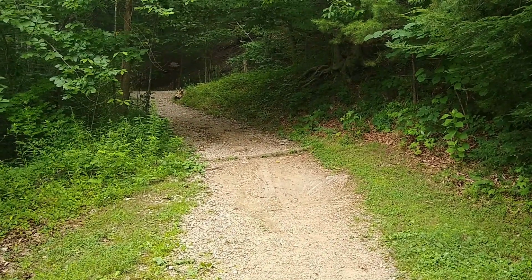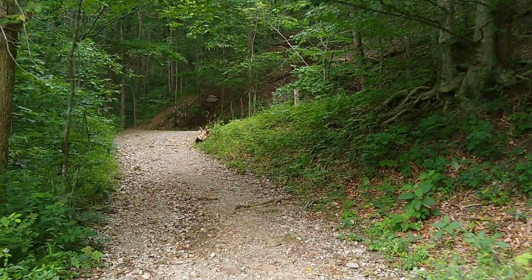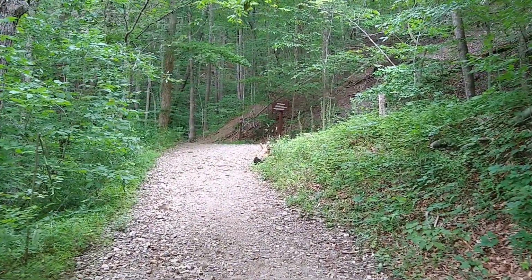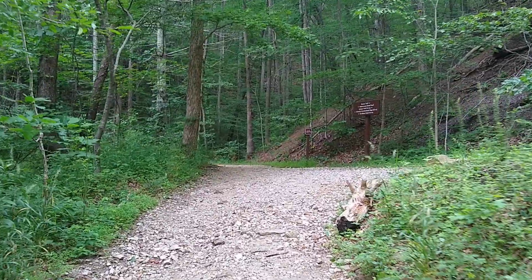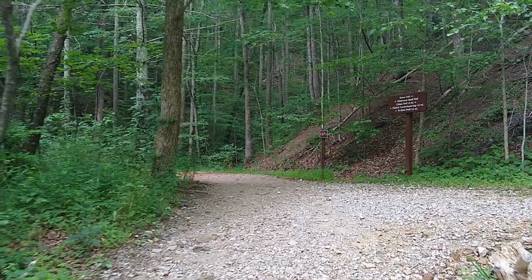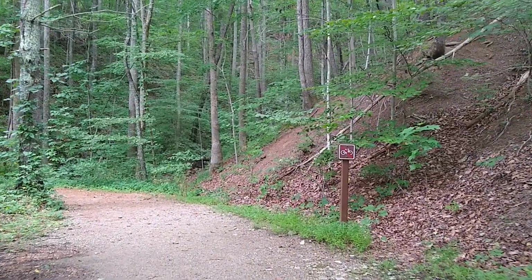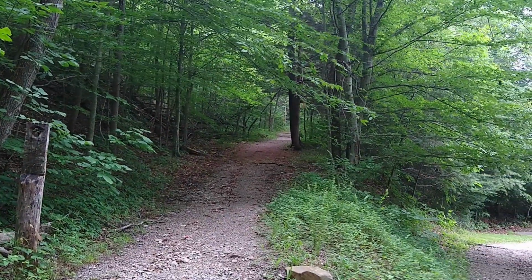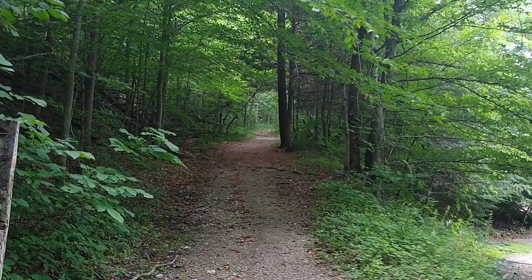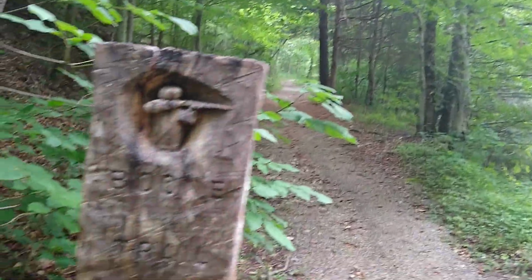Well, let's mosey up this trail. There are black bear here, just so you know. And deer, and some turkeys. Squirrels, chipmunks. Okay, Boone Trail. That goes all the way to Virginia and onward. Boone Trail, how about that?